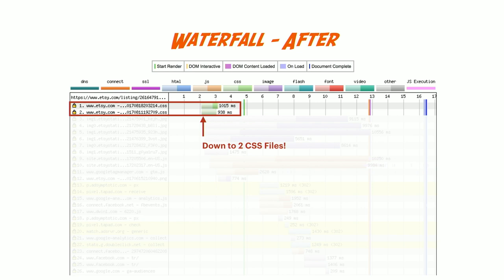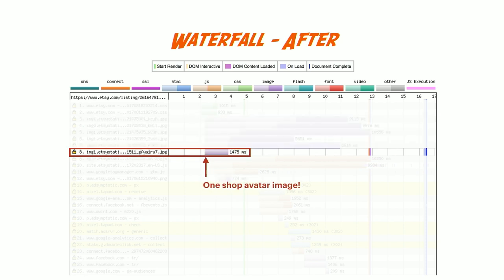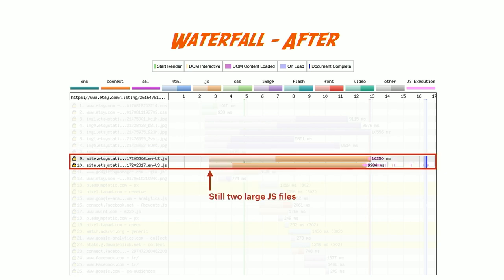And in our waterfall, now we're down to two CSS files instead of five. And our listing images actually load next, hooray. Number three instead of 36. And we're down to only one of those shop avatar images instead of two. And we still have these two really big JavaScript files, which we're gonna talk about next.